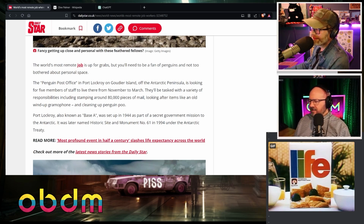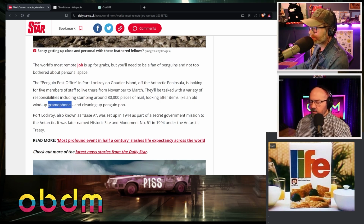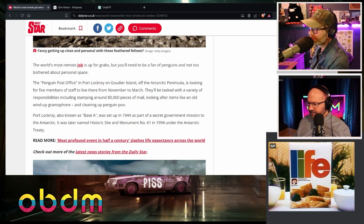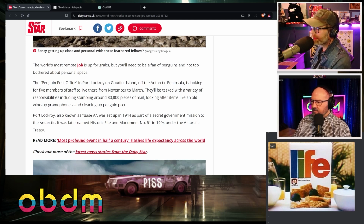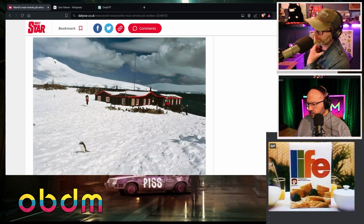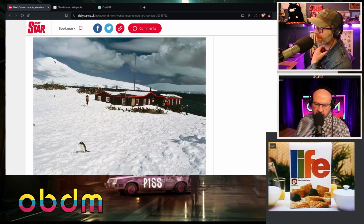What's a gramophone? It's an old-timey record player. Oh, okay. With the big RCA style, His Master's Voice picture, the big horn on the front of it. Port Lockroy, also known as Base A, was set up in 1944 as part of a secret government mission to Antarctica. It was later named a historic site and Monument Number 61 in 1994 under the Antarctic Treaty. If you're into Antarctic conspiracies and you want to get down there, this would be a hell of a thing to do. What a life experience to go down there.